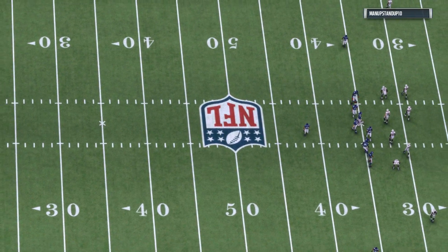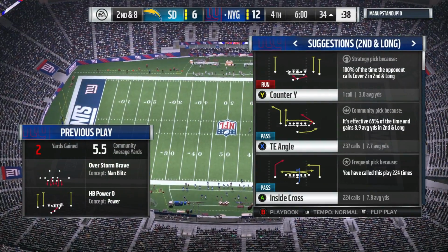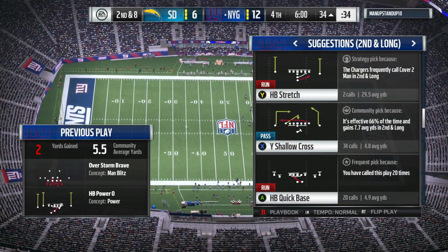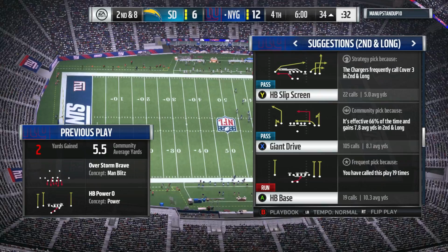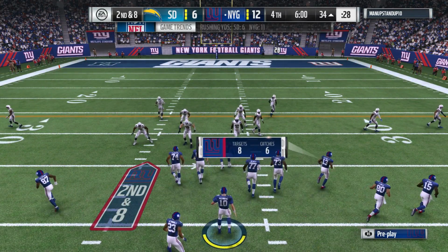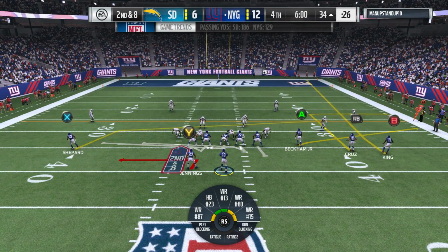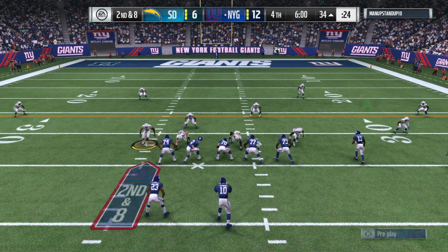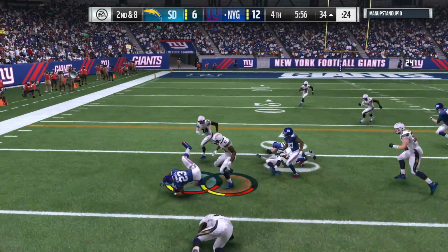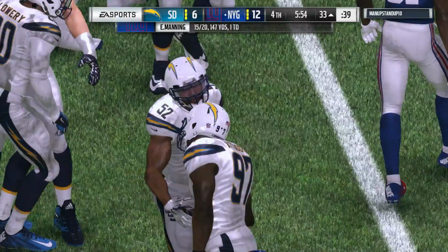Welcome back now here in East Rutherford. And they still need 8 yards for the first here on 2nd down. Now Manning throwing on 2nd down. They go screen play with Jennings. Nothing on the screen that time.